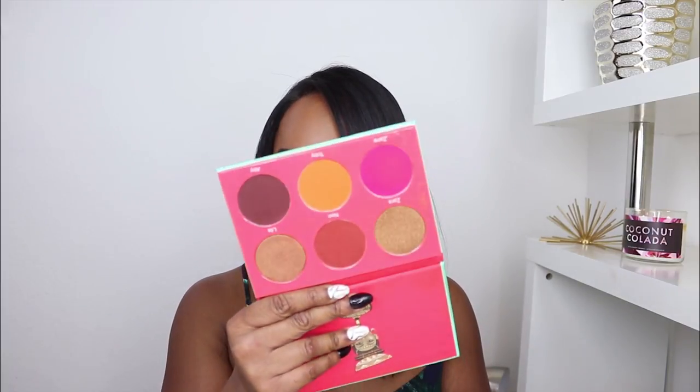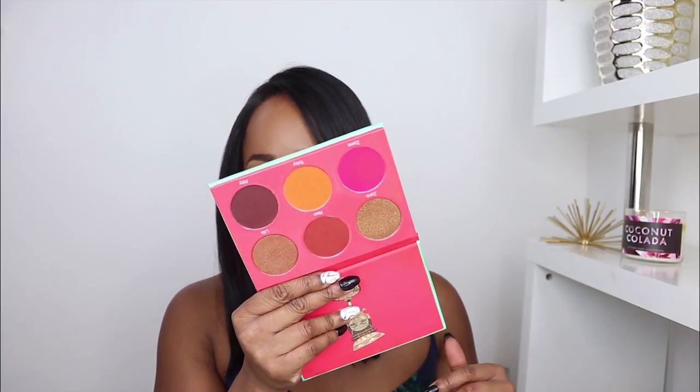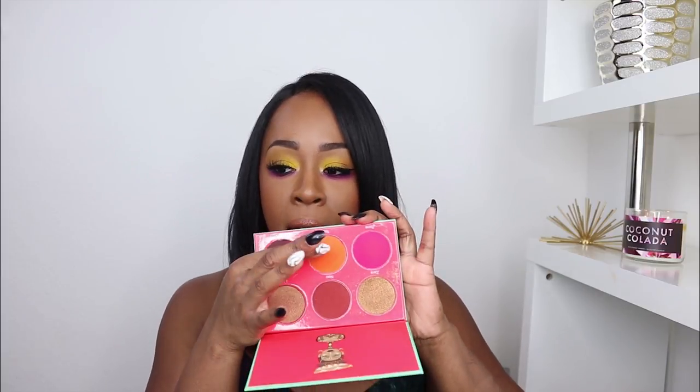But I have been using Toby and Neo. Those were the 2 shades in this that I said I wanted to pan. Why did I add blushes? Blushes are so hard to pan because you don't use a lot of product. But I use it basically every day. Every time I'm wearing makeup, I do use Toby.